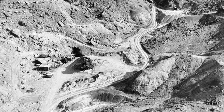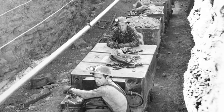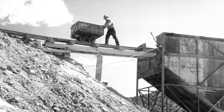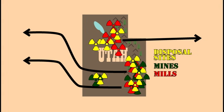By the 1970s, cancer and illness rates had increased noticeably, and many began to accuse the government and the uranium industry of negligence and dishonesty. After the uranium industry went bust in the late 1980s, the radioactive waste that had piled up after decades of processing had no means of long-term disposal, and it was left for a future generation of Utahns to clean up.